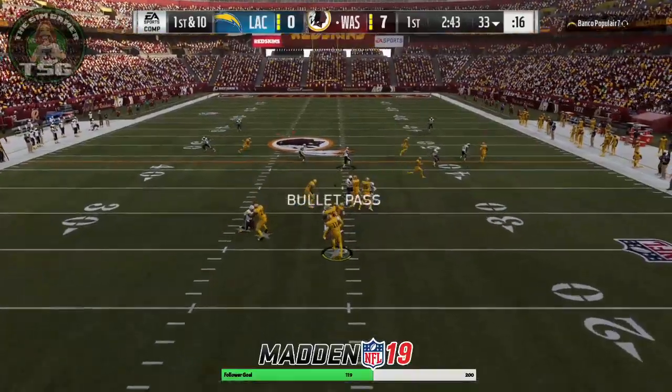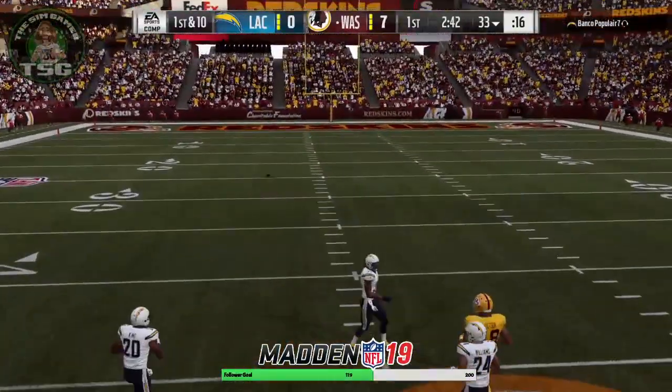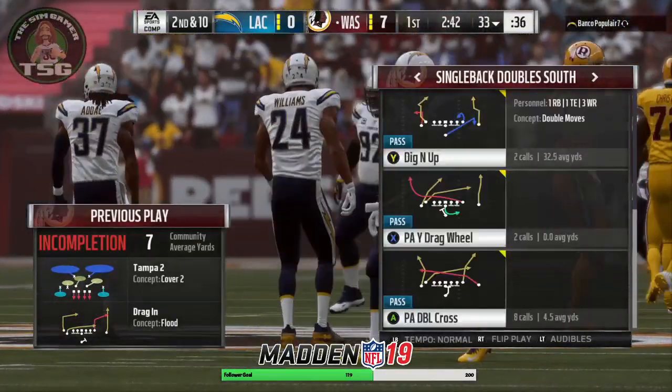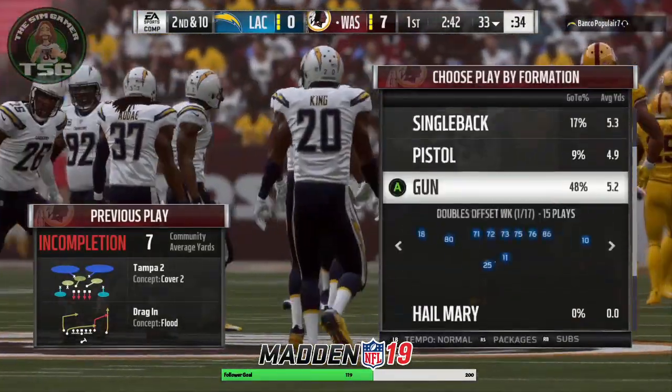On first down, it's Smith. Good job, Alex. You threw it to where nobody else could get it. Incomplete. They were trying to get it there to Josh Doxson. That'll bring up 2nd down.